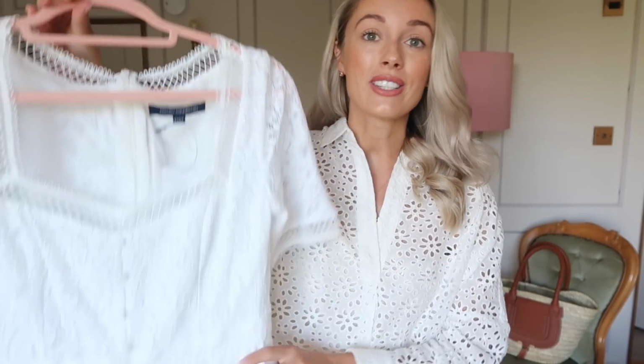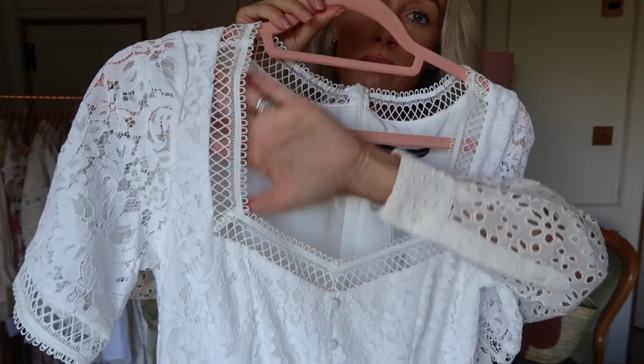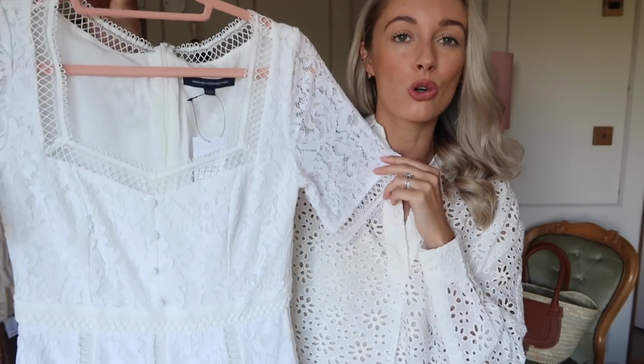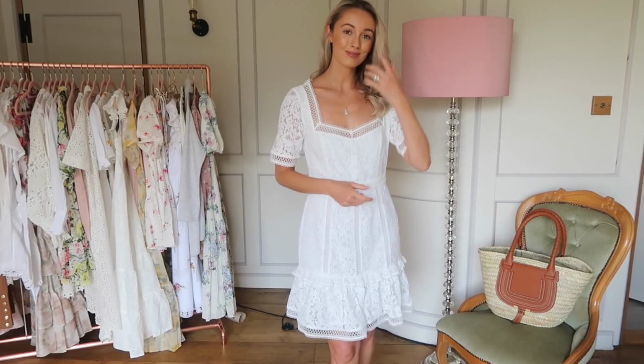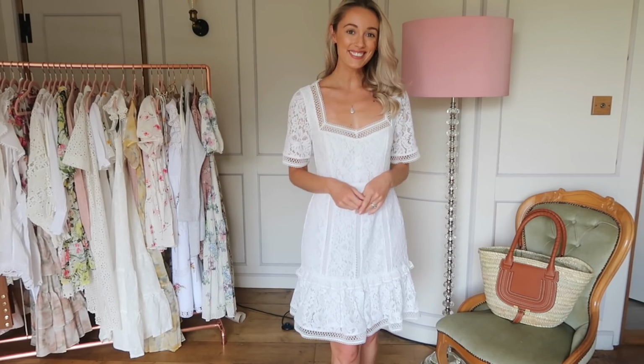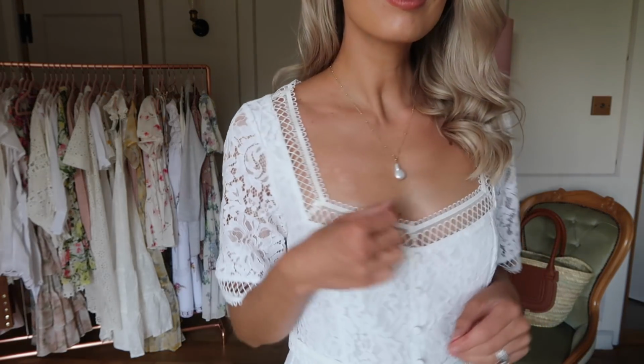When I did the French Connection try-on vlog, I don't think I showed you this beautiful dress. It's a little lace number with the most beautiful detail around the neckline. It's got that lattice detail and quite a Victorian shape neckline, I would say. You've got this very beautiful little ruffle down at the skirt here and sweet little buttons going down the middle. It's just a really beautiful, very girly summer piece.